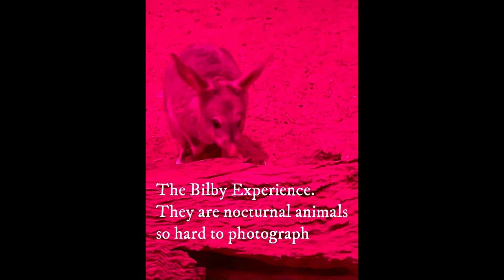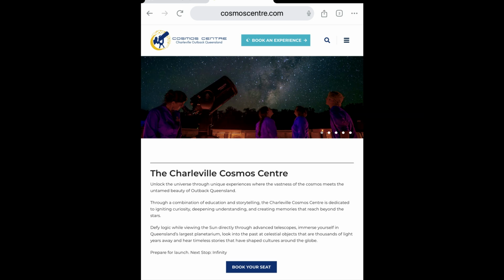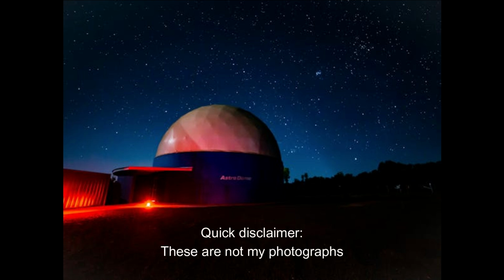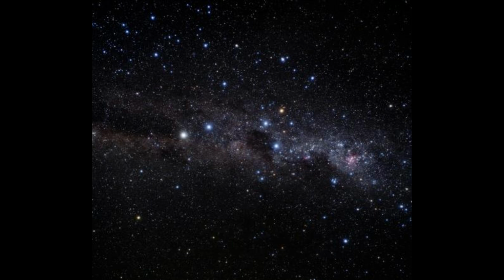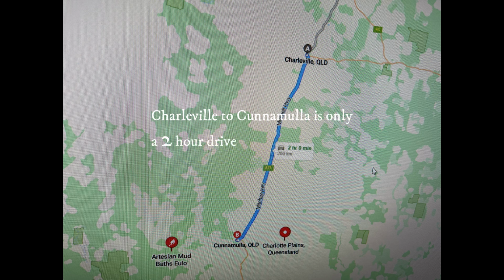Arriving in Charleville, we did a cute little bilby experience, just a very short time there. We also explored around the area, obviously. But the biggest draw card for us was the Cosmos Centre. So we did that night tour where you get to experience the amazing Milky Way with high-powered telescopes, really informative, fascinating, just loved it. It is cold, they give you blankets, but rug up.